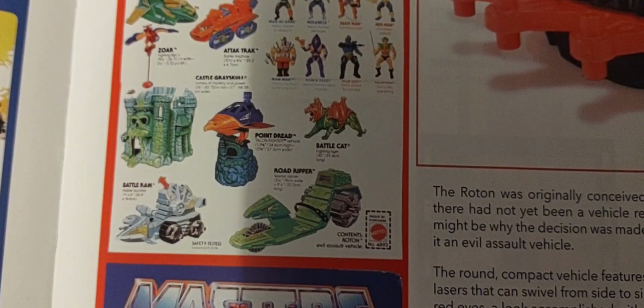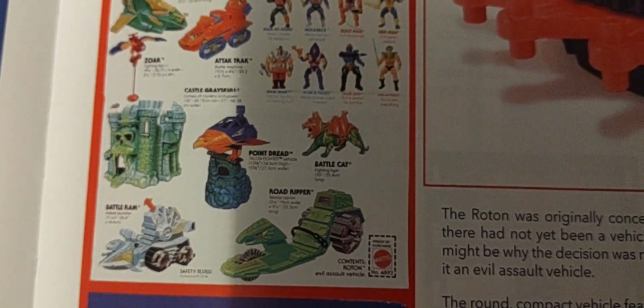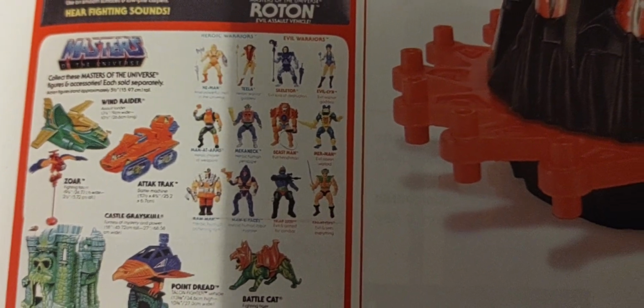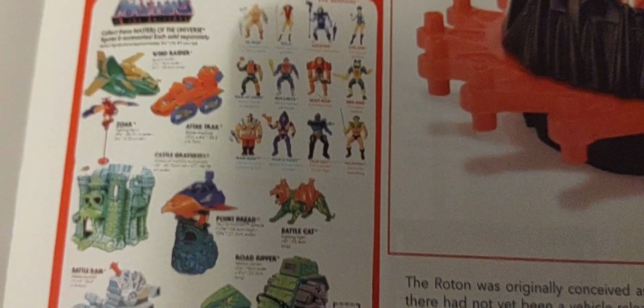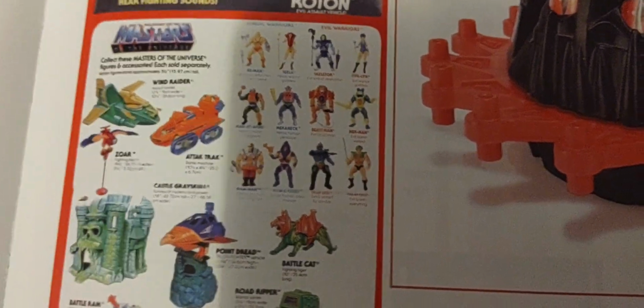Trying to get that focus here, guys. There you go. You got the Road Ripper, the Battle Ram, the Attack Track. Wasn't the Attack Track from the 80s battery powered? I remember, I think you could turn it on and it moved itself. And I hope we get that same Attack Track, or even the Filmation style Attack Track, with that battery operated vehicle. I think that would be really cool.